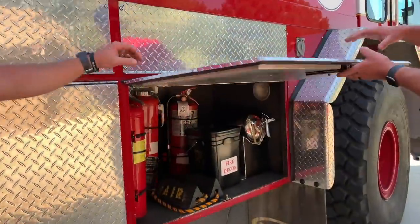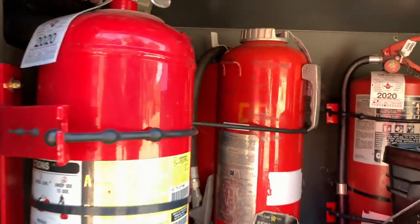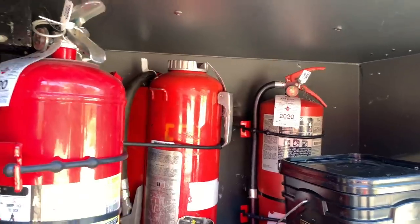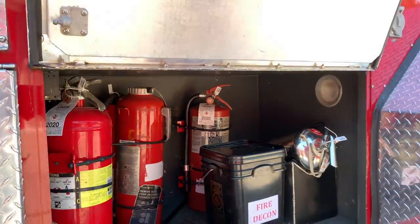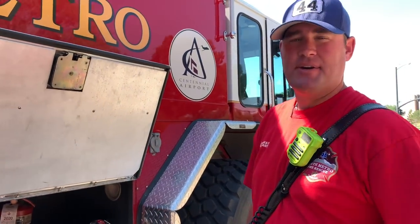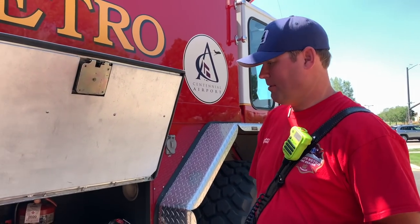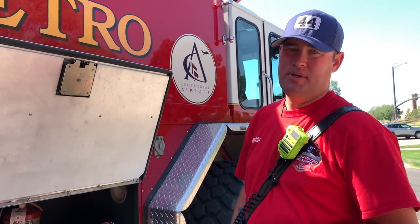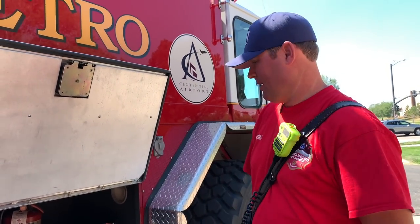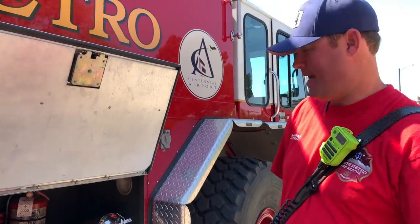In this compartment, just a bunch of extinguishers. We have a couple of Purple K portable extinguishers. We've got a Dry Chem or a CO2, because with a lot of the avionics that are inside of a cabin of a plane, we try to protect those as much as possible. By putting water or anything else, we would damage those. So if we can, we just use the proper extinguisher for the situation that we have.